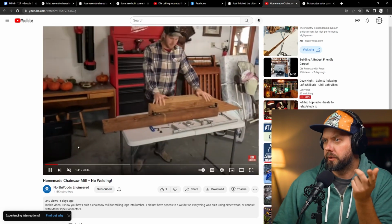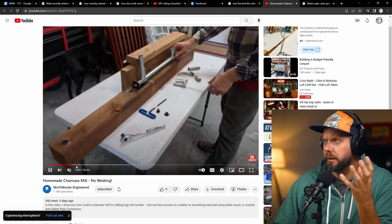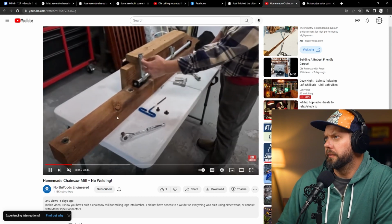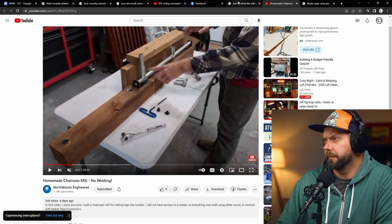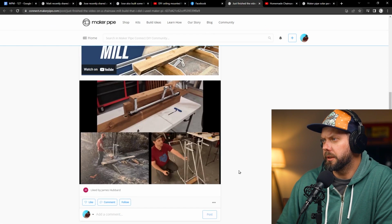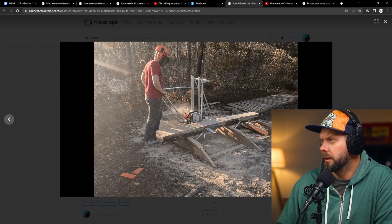And then he got really creative and came up with a way to hold down the log using maker pipe and conduit, which I thought was super creative. I think we got some more pictures of that in the post, and you can go ahead and check out Billy's post in the community. Here's some screen grabs, and he kind of hinges this pipe and locks it down with some other pieces of conduit. And even the way the conduit's attached to that wood there is a good technique.